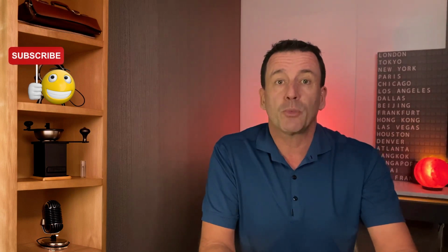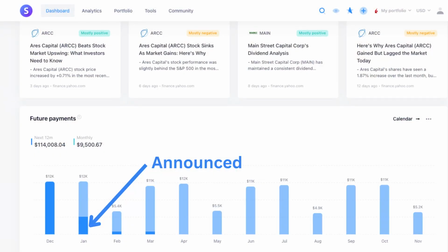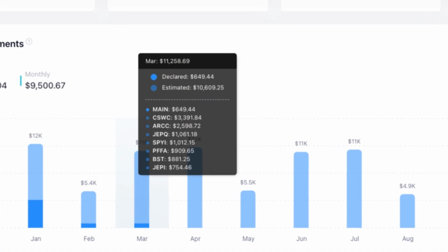Moving down the dashboard, we come to future payments. This is a projection of the next 12 months. Dark blue represents the official number that's been announced, and light blue represents the estimated numbers. If you hover your mouse, it shows the breakdown by stock within the month.